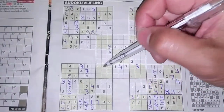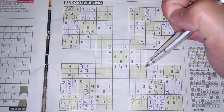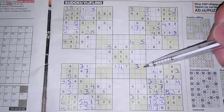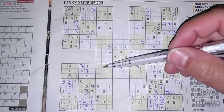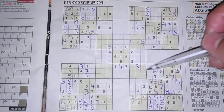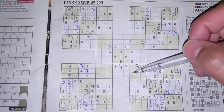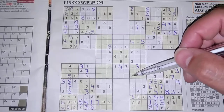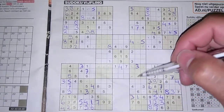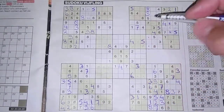So we have a 6 in this row. That means these two boxes cannot be a 6. We have a 6 here. We have a 6 over there. So that means these three boxes cannot be a 6. So the 6 could be here, here or there. But I see here 6, no 6 there. Here 6, no 6 there. The only place for the 6 should be here.